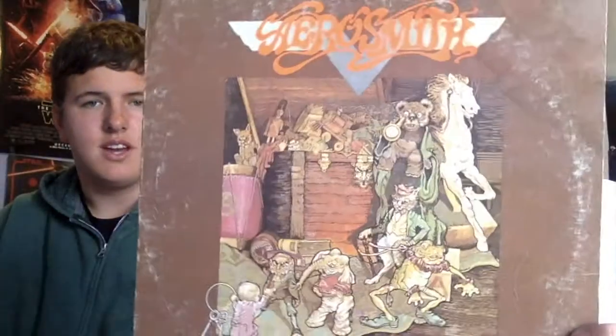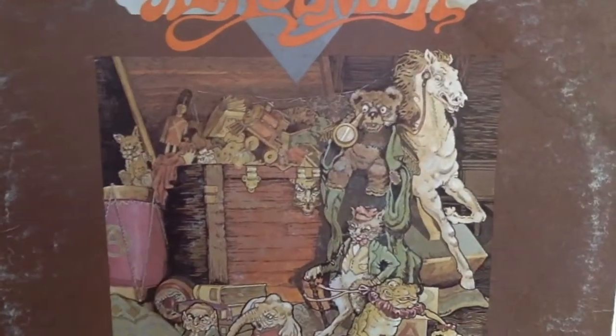And can I say, what a great cover! Look at that cover. It's beautiful. It's Toys in the Attic. And even the back. Look at the show on the back. The back photo too is fantastic. Steven Tyler playing with toys in the attic.